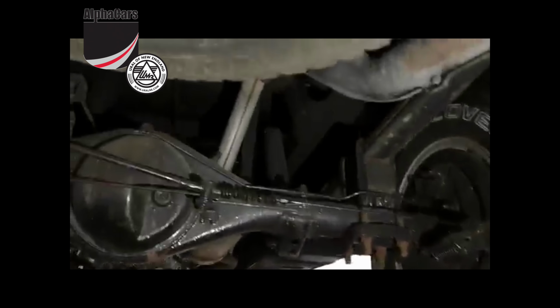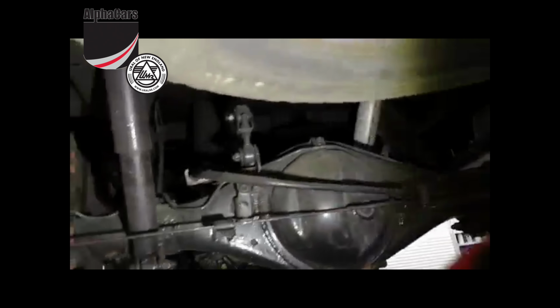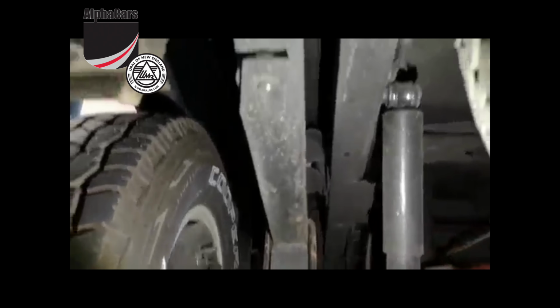The previous owner also did a nice touch. This has a 2-inch lift, which you can barely see, but it really balanced the look of the vehicle. Here are the frame rails that are in amazing condition.